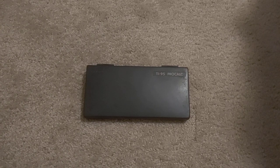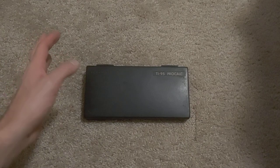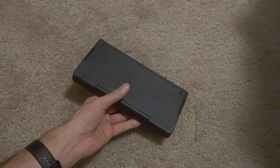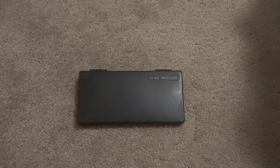That said, let me go ahead and open up my ProCalc. I have three of these. I plan on selling one. I'll show that later in the video. All of them come in this nice plastic case that has some feet on it, and it's labeled as TI-95 ProCalc.